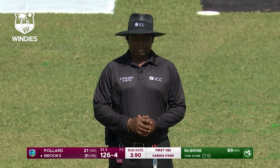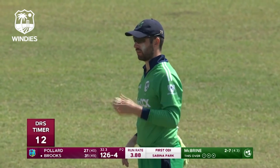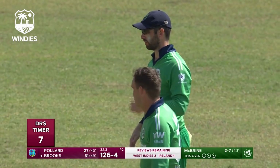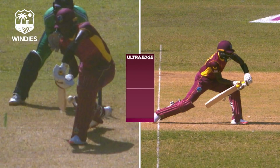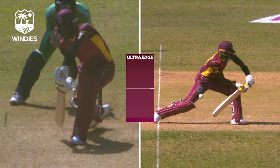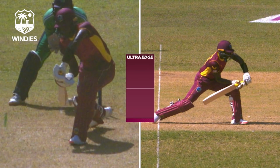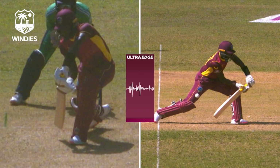Good stride forward. Spun a lot again. Will he go for it? 7, 6, goes for it. Edge coming up. Yeah, there's a flat line as the ball goes past the bat. I'm satisfied that there's no bat involved. Ball tracking when ready. Standing by for ball tracking, gents.